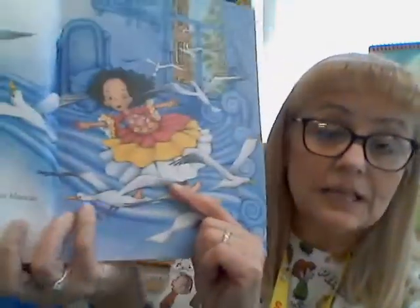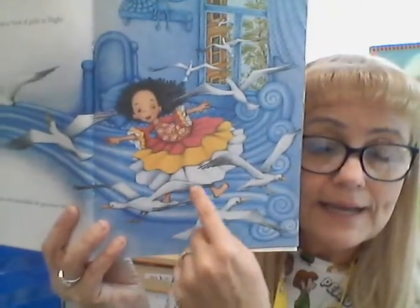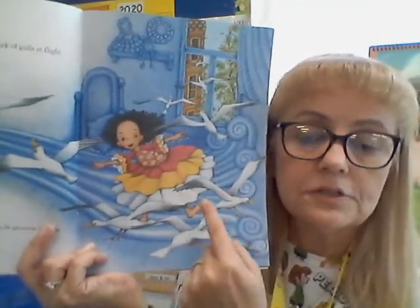White, blanco, circles her feet like a flock of gulls in flight. So the last ruffle is white, and she refers to it like a flock of gulls in flight. So here are some seagulls, and they're white, so they're referring to that part of her skirt, or her ruffle, I should say, like the seagulls.